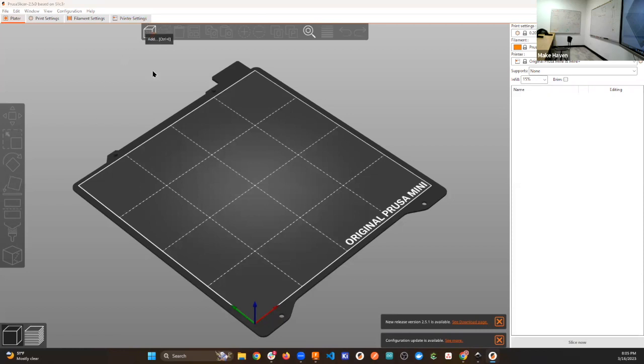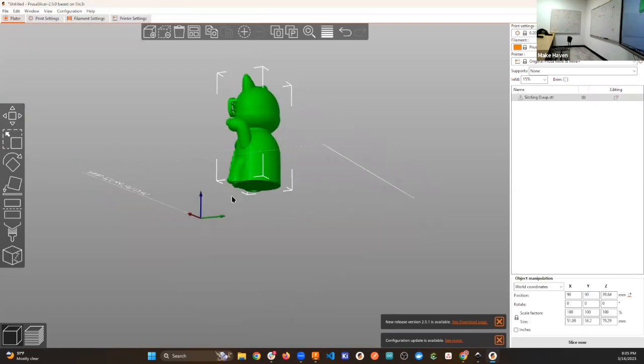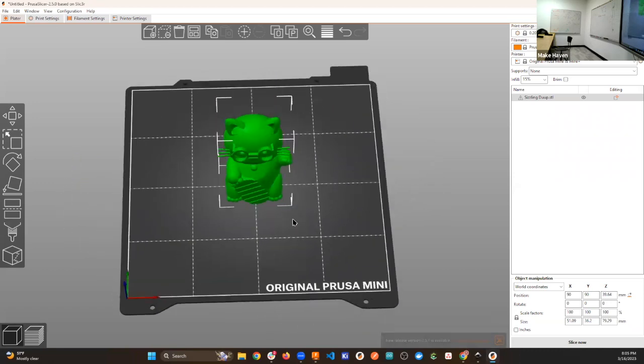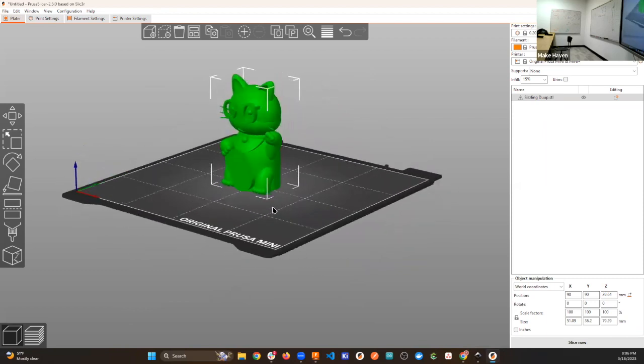But let's add sizzling dupe right here. That's a lovely sizzling dupe. The names are pretty good. I'd love to know the algorithm. I really want to know.